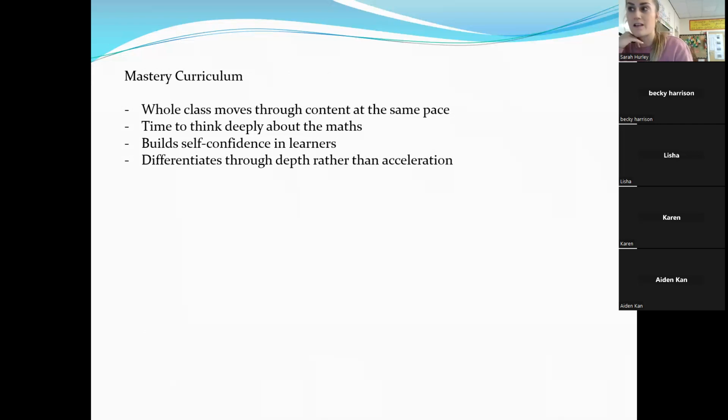And we hope that through this mastery approach, it helps to build self-confident learners who are independent. So all the skills we're teaching them, we're hoping that they can develop that independence, so that when they see a question, it's not, oh my goodness, I don't know how to answer this. They have the skills and that deeper knowledge to take the correct steps to come to the correct answer.